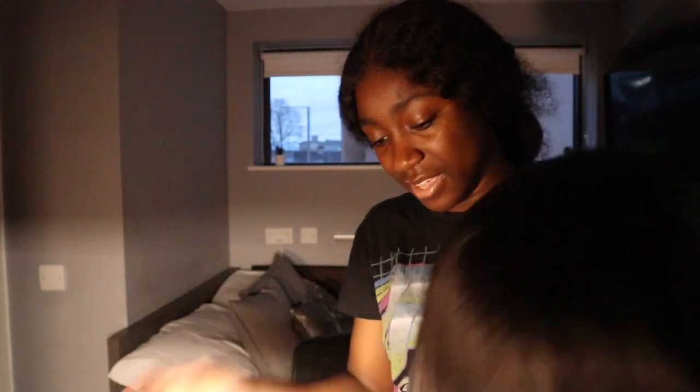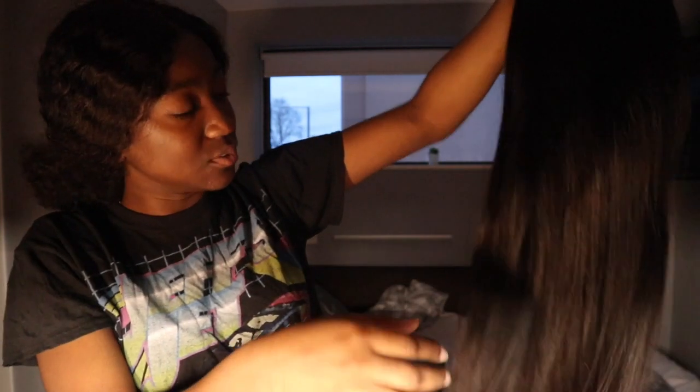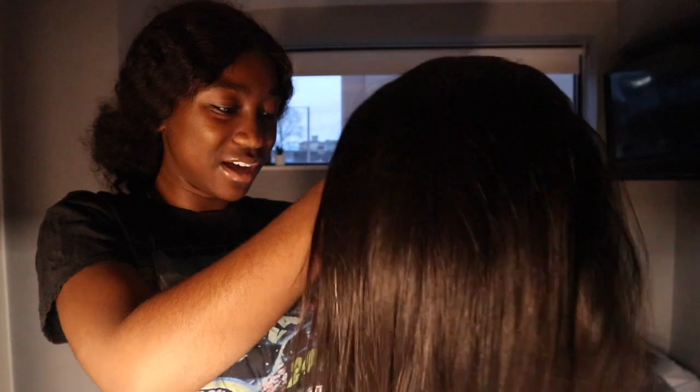It needs a bit of straightening because it's doing this curly auntie vibe, but it's fine. It's definitely good quality. It is quite thick, quite full when I look at it. And now I think about it, should I have got 26 inches? Maybe I should have gone shorter. I don't know. But it is well. Honestly, it is absolutely well.